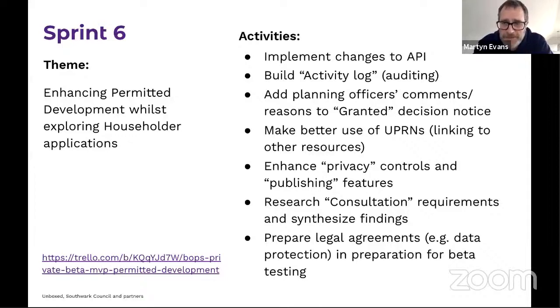Another feature is we have a fairly crude mechanism at the moment for determining whether documents submitted as evidence are made public or not. There are two aspects of that. One is whether they're displayed on the decision notice, and the other is whether that document can be viewed via our API, i.e. made publicly available. We want to enhance that a bit and add a bit more control around it so that people can be very specific.